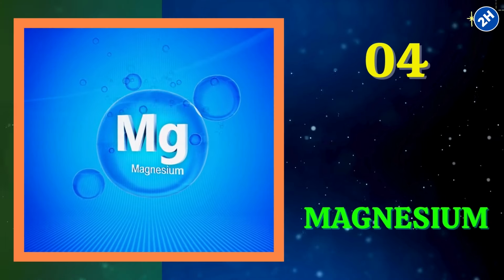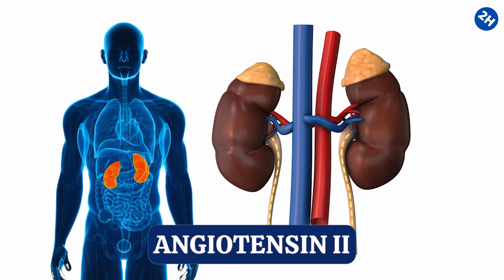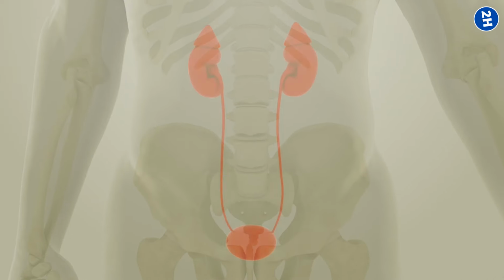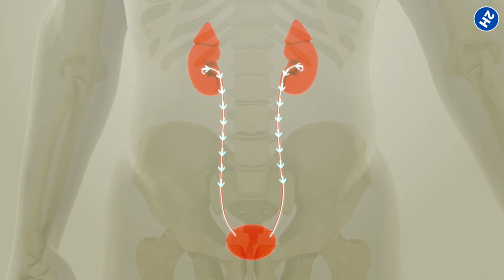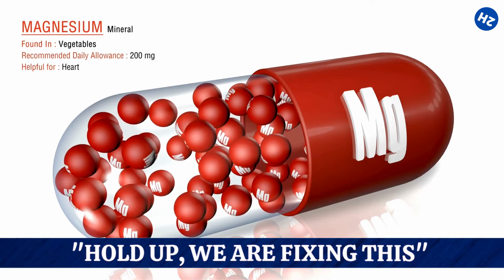Number 4. Magnesium. When your kidneys are stressed, they release something called angiotensin 2, which messes with their filtering ability and causes more protein to slip through. But magnesium steps up and says, "Hold up, we're fixing this."